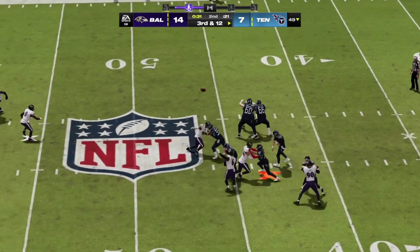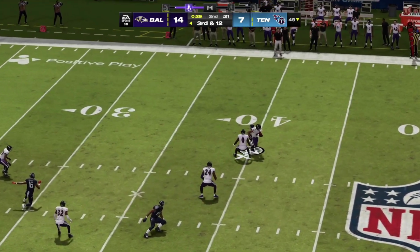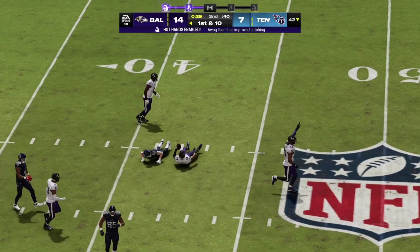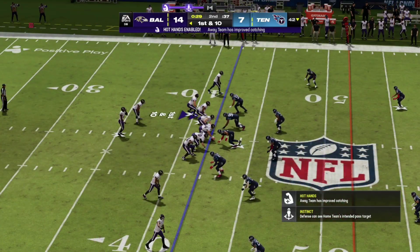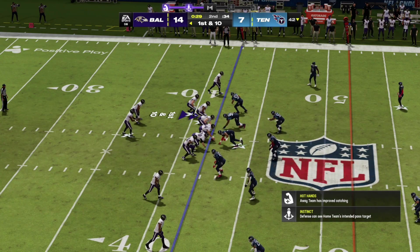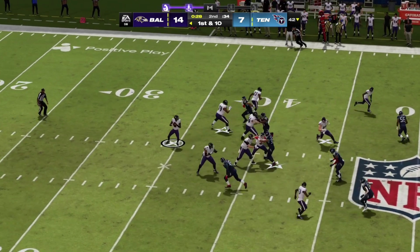Throwing on third down, Tannehill. Oh, and his early struggles continue. Here's another one intercepted. Picked off by Marlon Humphrey. And the Ravens are going to take possession as they've got it at the 42-yard line.